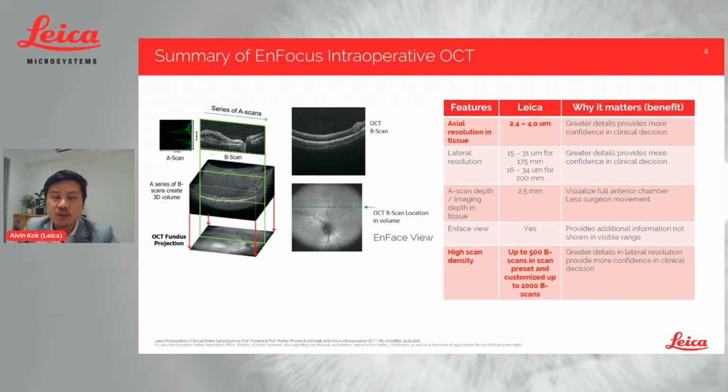Lateral resolution wise, you can read the details here. I won't jump right in. I also want to emphasize the en-face view and the depth of the A-scan. So this allows you to visualize the full anterior chamber with less movement by the surgeon. And the en-face view basically allows you to see the entire image of your cornea. And I'll show you some pictures later as well.